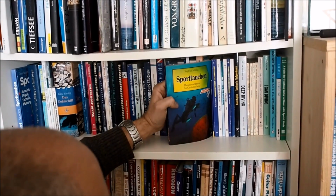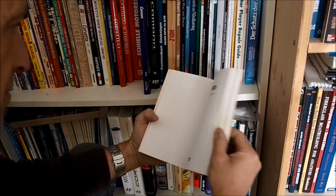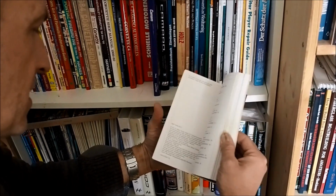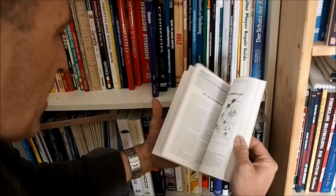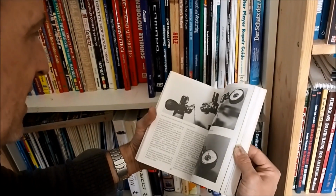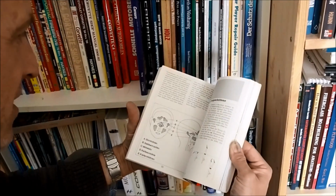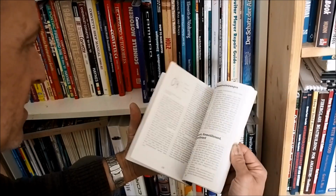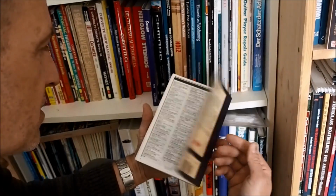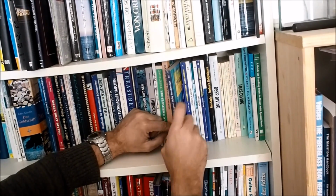That's also funny. That's scuba diving. That's from 1970-something. That's an edition from '91, but when you look at the book itself, it's a lot of things that definitely are from the late 70s. But back in the day, that was the book you had to read when you wanted to start diving. Even in '91, so it's pretty old.